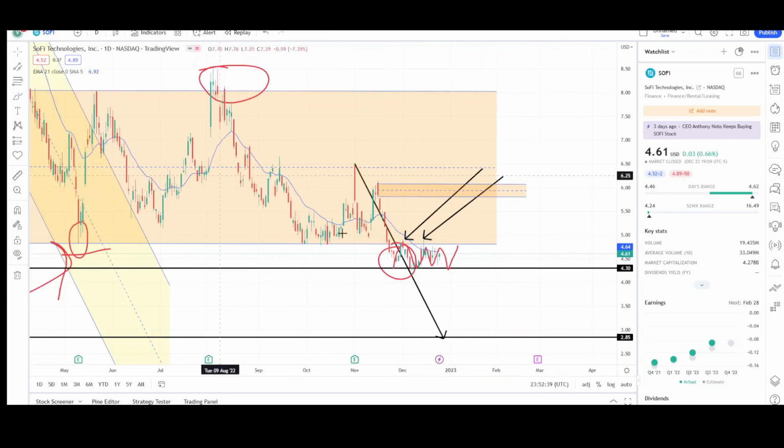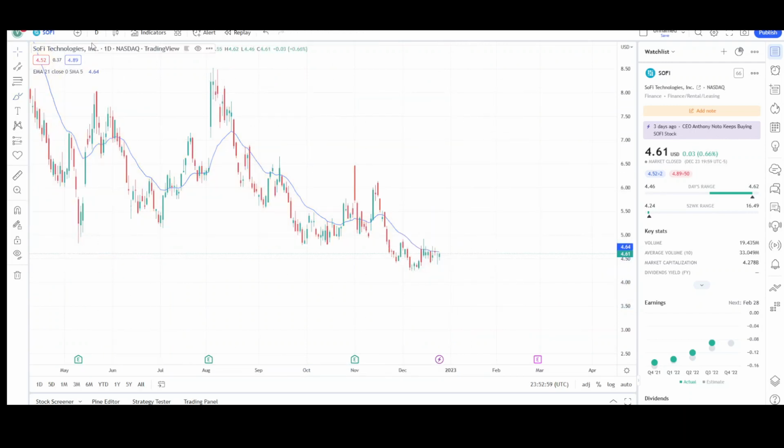So basically, you can see this earnings report back here November 1st was a gap up. Prices literally opened right here. It opened very high, and then we just traded down the entire day. So that's what I'm saying. If we see a pop up, that's just going to be a fake breakout, and we're going to see lower prices. So SoFi looking bearish. I'm looking for that $2 level.